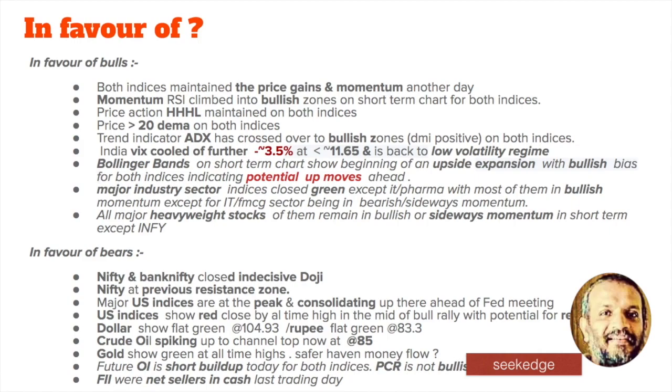And this is sector-wise. Sectoral indices, if you see, are all green except for the IT and the pharma. In the charts, you can see bullish momentum is maintained in almost all the sectors except for the IT and the FMCG. So the IT is still in the bear zones, and FMCG is in sideways momentum. Heavyweight stocks are also bullish or in sideways momentum, at least in the short term, except for Infy.